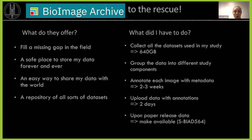And what I had to do as a user, I had to collect all the data sets that I used in my study. This is around 640 gigabytes. I can't remember how many files, but a lot. Group the data into different study components. So, my study had several different aspects to test. So I had to group them and then annotate each image with the metadata. And this means for every study component, I had a list with the names of all my images, and I had to annotate every image.